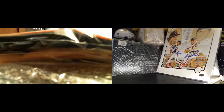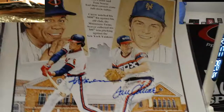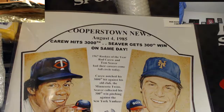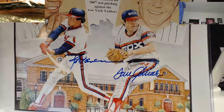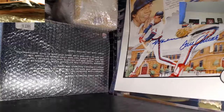Let me get the big screen up. All right, first up is a dual sign, Cooperstown, PSA DNA certified, Rod Carew and Tom Seaver. That is sick. Cooperstown News. I like that a lot. That's baseball history. PSA DNA certified. No DeGrom. No Jacob DeGrom on him. No, Tom Seaver and Rod Carew. PSA DNA.